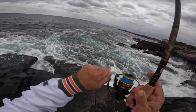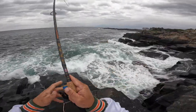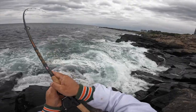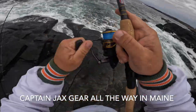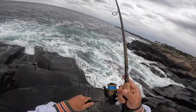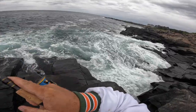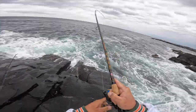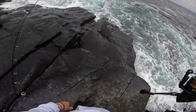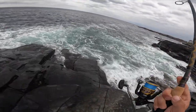Got him. Jeff! We're on, baby. We are on. Big old striper. Yeah! Big old striper. I got him. You gotta get away from those rocks. I'm on. Jeff, I'm on. Yeah, baby. What I do, I just slide them over these rocks.